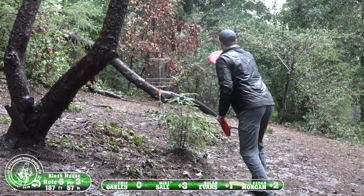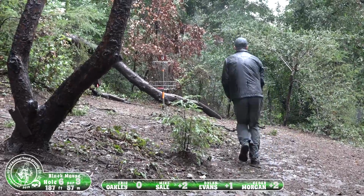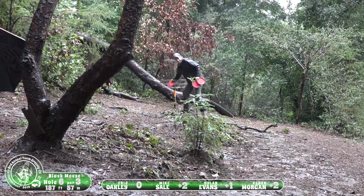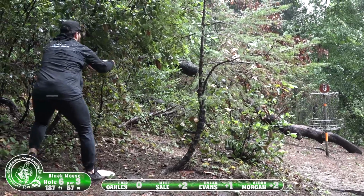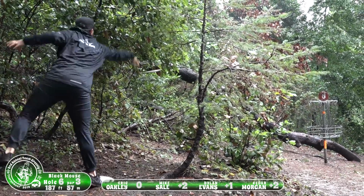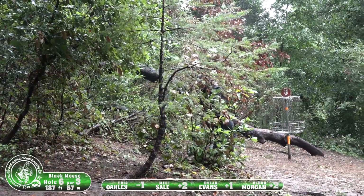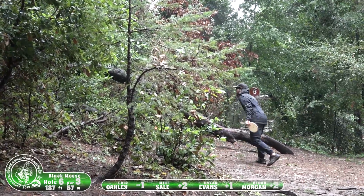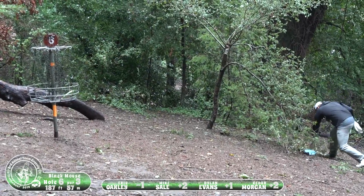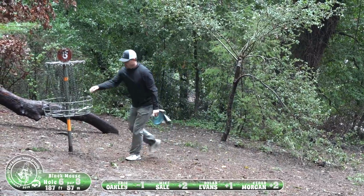Let's see if Mike can. Oh yeah. I like his playing style. He's got a real nice form and kind of similar almost to me in putting. Yeah, his putting stroke is very clean. Here's Eric for birdie though. Bang, bang. Yeah. That was a sweet putt. And then Cedar tapping it in. That's right.